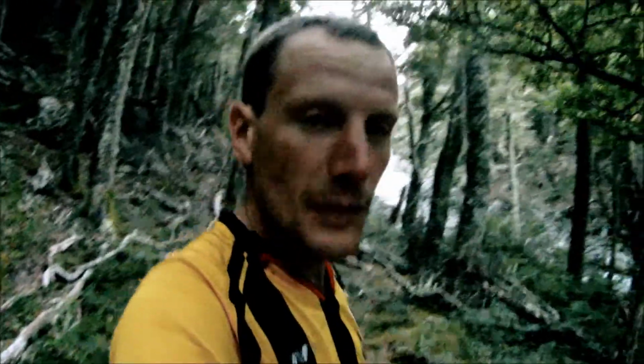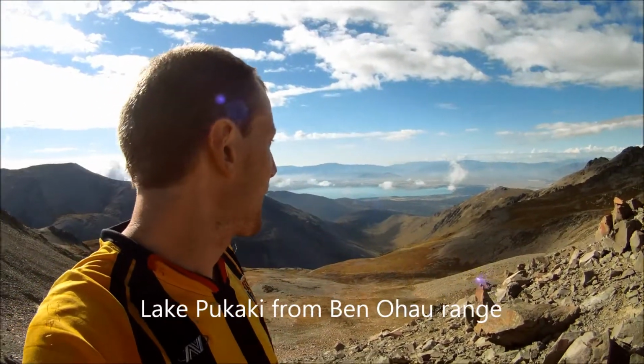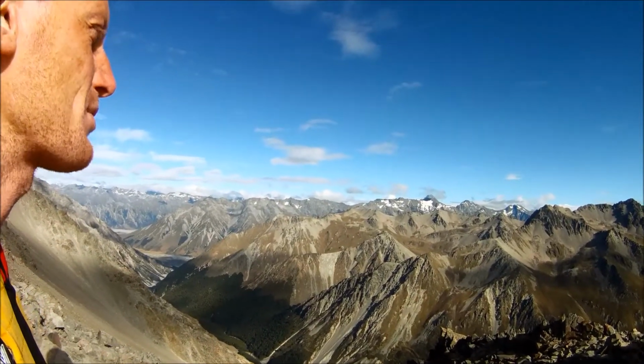Hoping to get on the other side where the highway to Mount Cook is and hopefully fly south. Fly somewhere anyway. Finally up to the col. The last 100 metres is really loose and crappy, but the rest is pretty good. Lake Pukaki, and the wind is coming this way. It's not very strong, but I'm sure it'll get stronger.